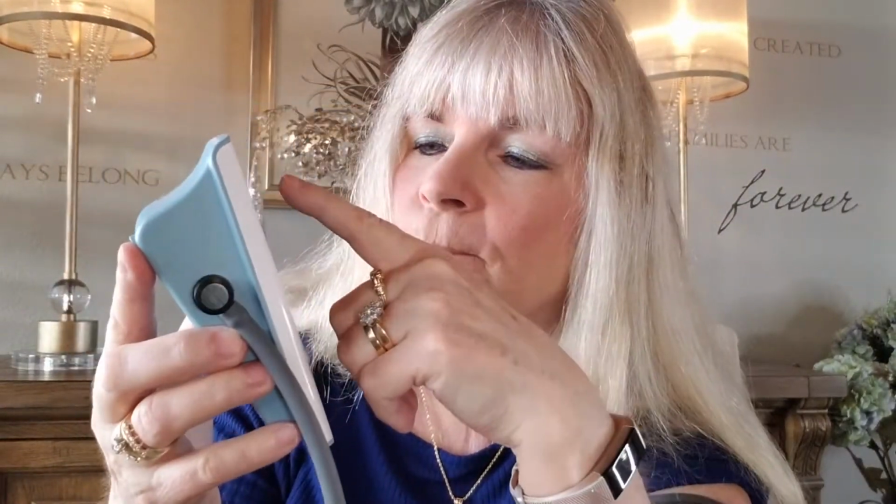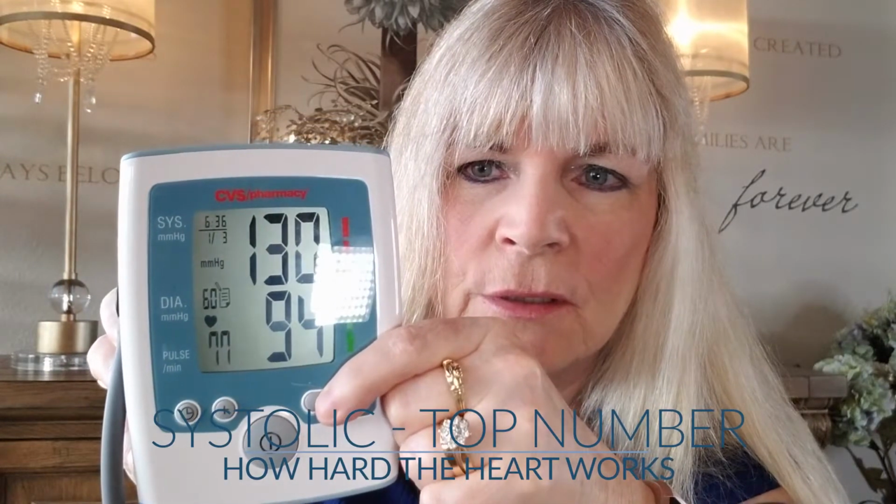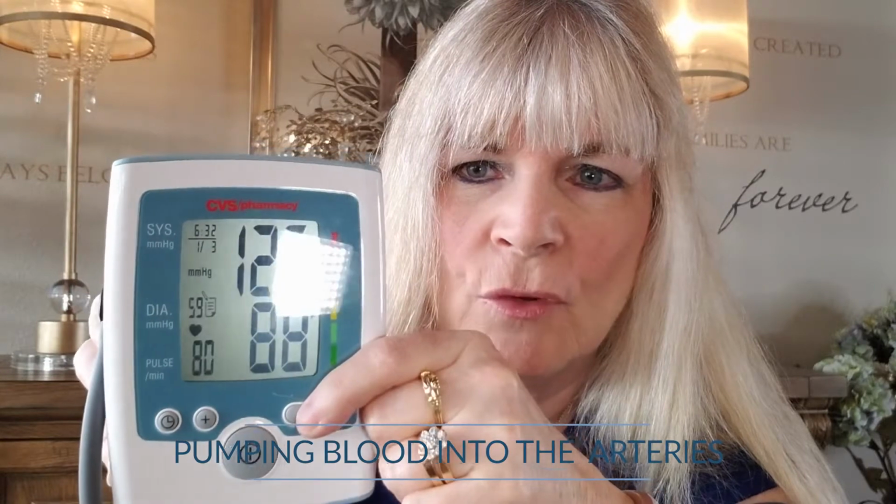My bottom number is really my issue. Top is usually lower than that too. I'll show you. Like if I go to my memory. Okay, this was right before I started taping. You can see the number changed. So I'm sort of like yellow.